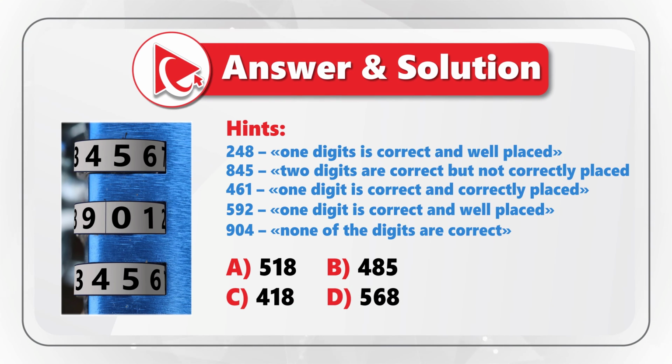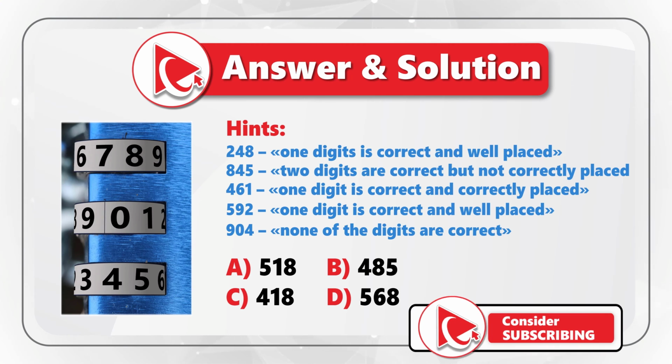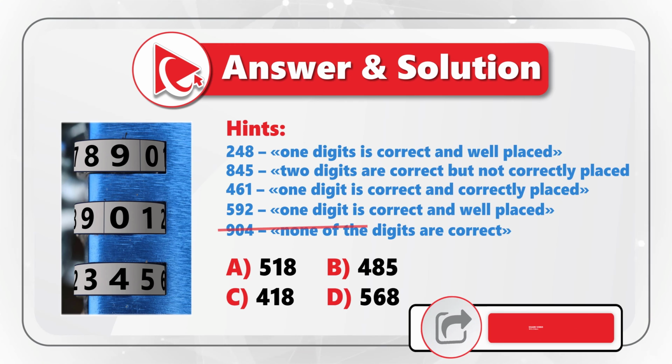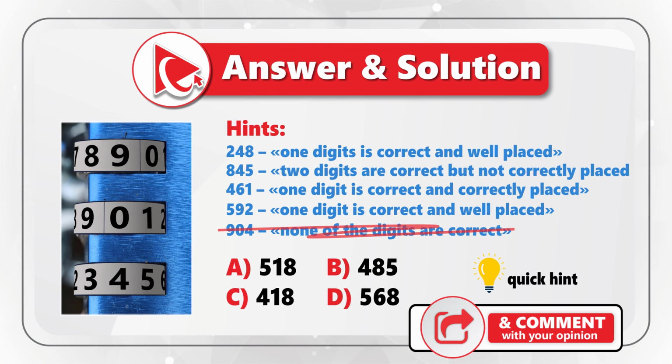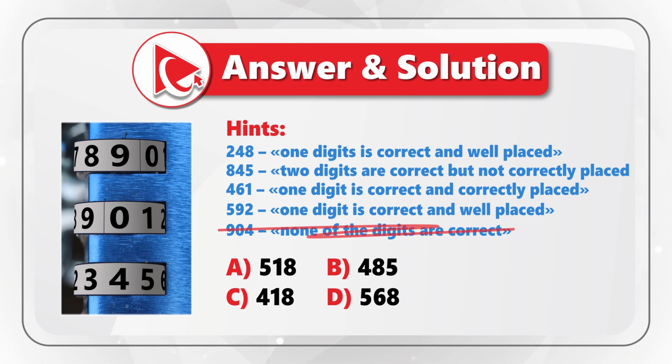As you might have guessed, you solve this problem through elimination. And I'm going to start with the hint number 5, because it's the most helpful of all. Once we've learned that in combination 904 none of the digits are correct, we can eliminate 2 possible answers. We can eliminate both choices B and C because both of them have digit 4, which is an incorrect digit. Let's continue elimination to get to the correct answer.